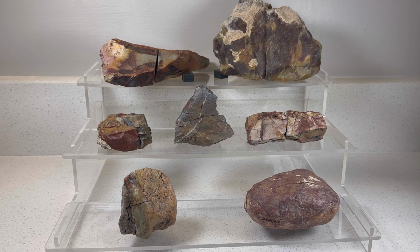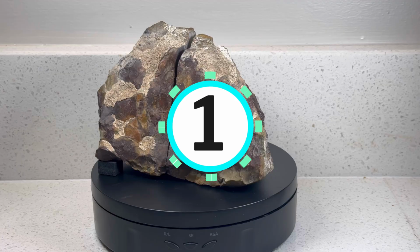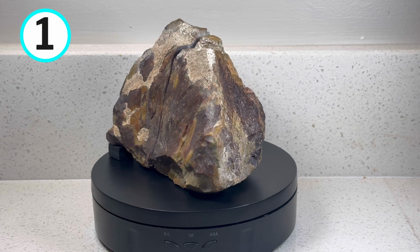All the rocks were found in northern Nevada. The ID is my best guess, so not definitive. All right, let's go ahead and take a look at the rocks. So let's check out this one first.